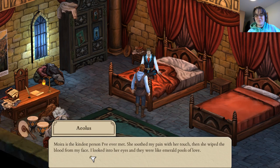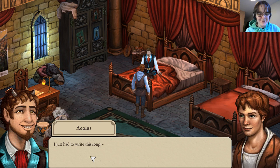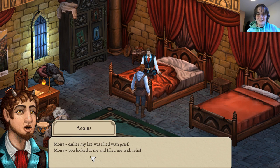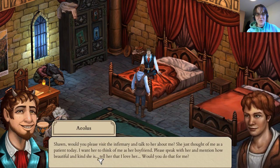So how did you fall for Moira? Moira is the kindest person I've ever met. She soothed my pain with her touch, then she wiped the blood from my face. I looked into her eyes, and they were like emerald pools of love. I just had to write this song. Moira, earlier my life was filled with grief. Moira, you looked at me and filled me with relief. Now the pain is all gone and the pleasure is nigh. Moira Glenshannon, I'll tell you why. Moira, it's quite true, I love you.